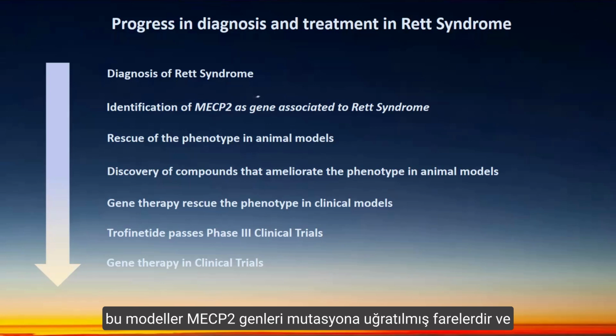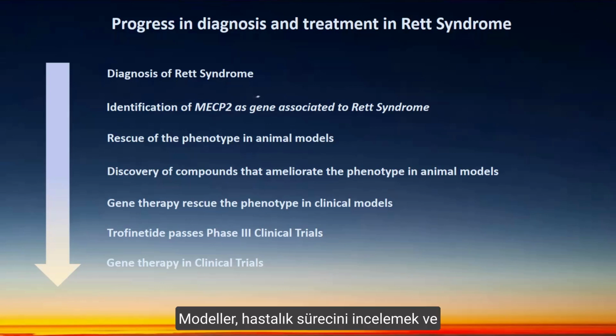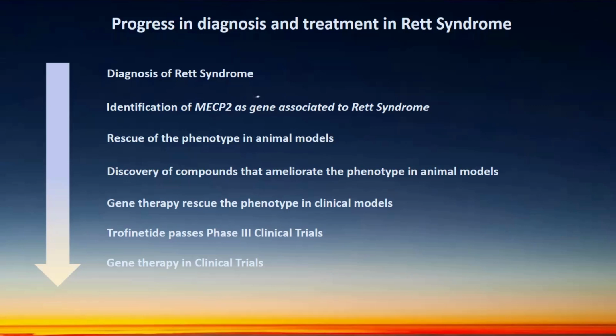And these models are mice mutant for MECP2 and show the same symptoms of the disease in humans: impaired movement, difficulty breathing, etc. The models have been used for studying the mechanism of the disease and for testing candidate treatment, both genetic treatments and pharmacologic treatments. These preclinical trials led to important improvement in the treatment for Rett syndrome, including the trials on trofinetide that has now passed phase 3 of clinical trials, and the gene therapy approach, where clinical trials are about to start.